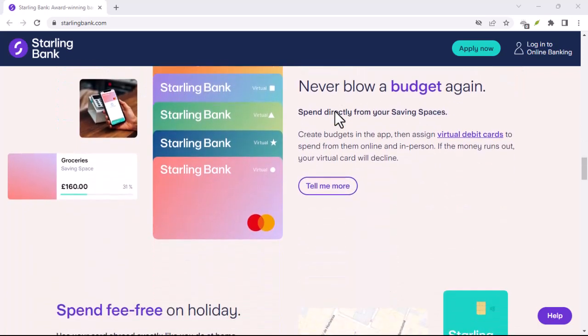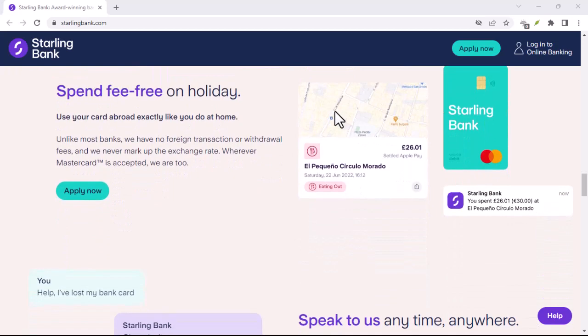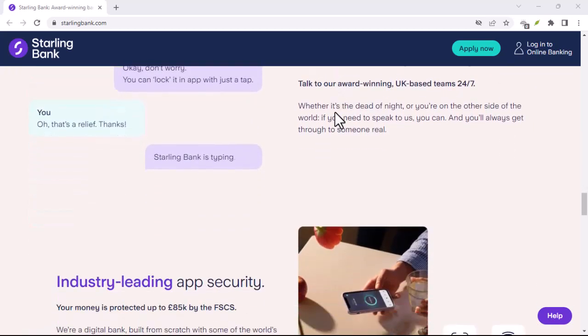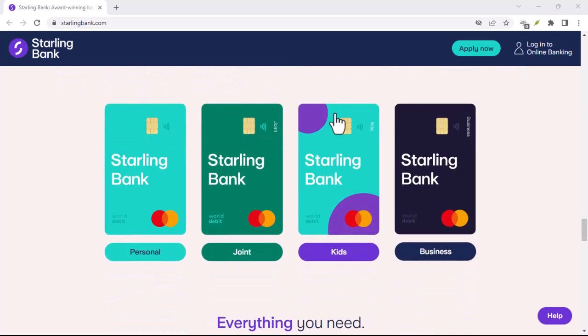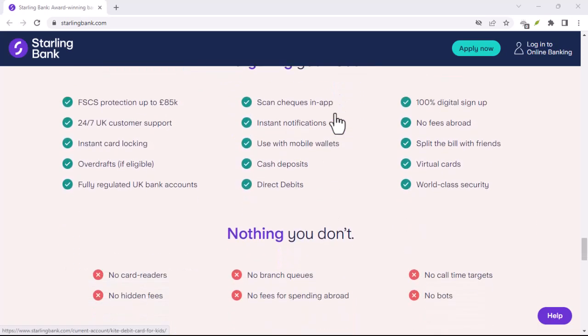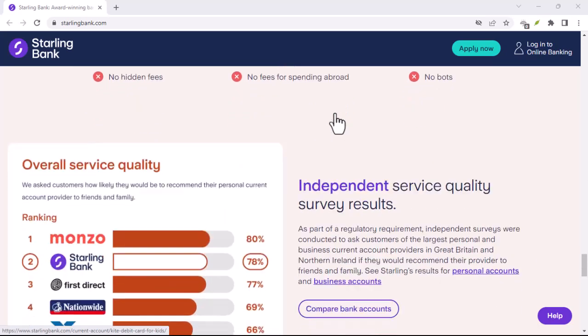Today, we're diving deep into Starling Bank. Is it the king of the online banking jungle, or is it just another app collecting dust on your phone? Starling launched in 2014, promising a mobile-first, fee-free banking experience. Sounds good, right? But is it all hype, or can Starling truly deliver? Let's dissect the features and see if Starling lives up to the hype.